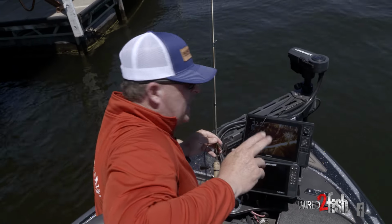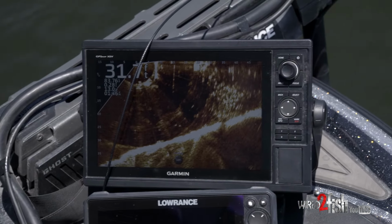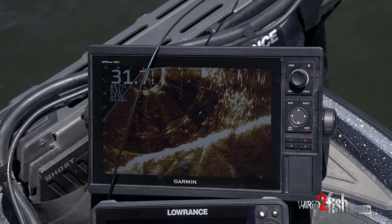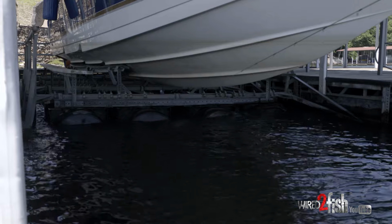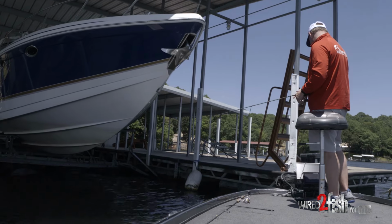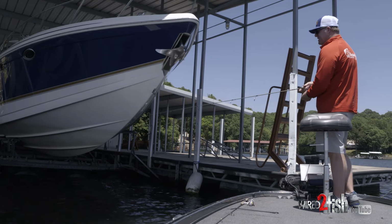So these fish are shallower than some of the other fish we've looked at. And I'm just able to get to the edge of them. I can see where they're sitting up at. I could also see that we're not going to spend a whole lot more time on this one dock because there's so many in there. Sometimes too many is a bad thing.